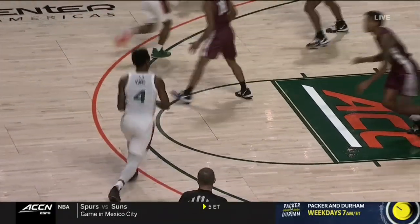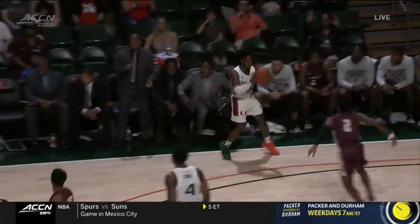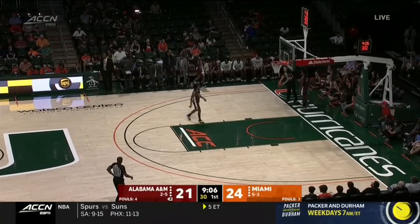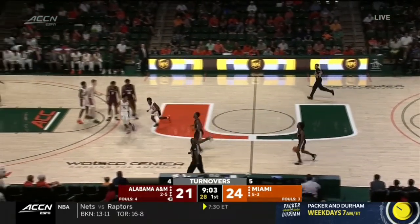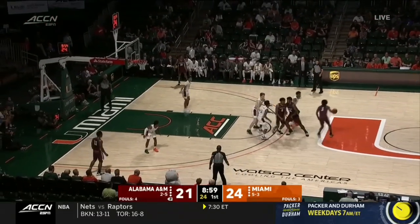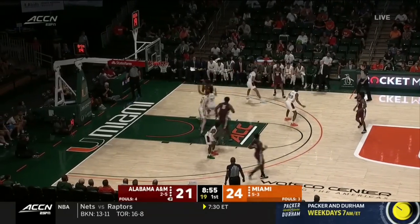Right here, let's see. No, that's good defense. Again, that's good defense right there. He's in position. You have an offensive player running right into him, and that's just good footwork. I don't believe that was a foul. I mean, excuse me, flop at all. That was pretty good D. And Alabama A&M right now showing some life on both offense and defense. They are doing an excellent job.